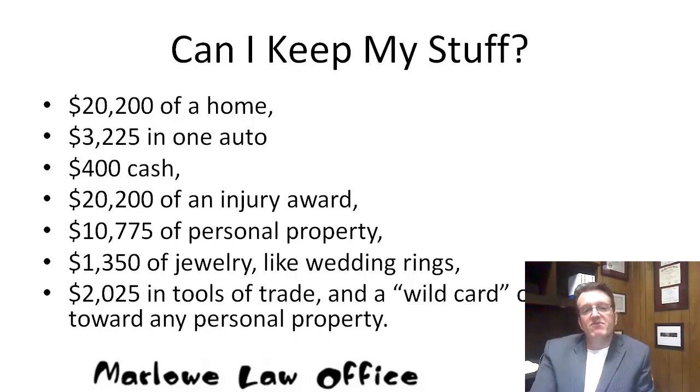Do you get to keep your stuff? Well, yes. In Ohio, you're allowed certain things called exemptions, which an attorney will apply against any equity or value that you have in your possession. You're allowed to keep the first $20,000 of cash after a sale of your home, assuming that sale results in a positive result or equity.